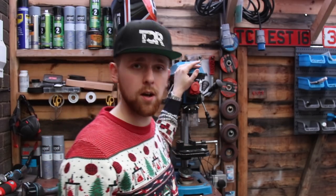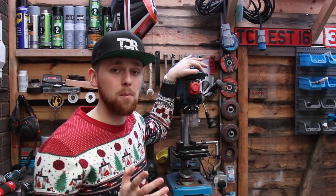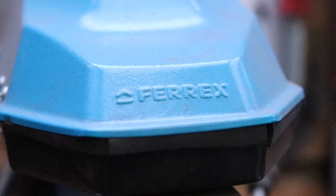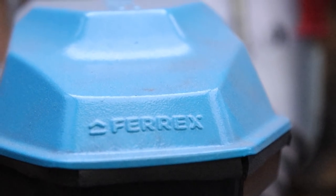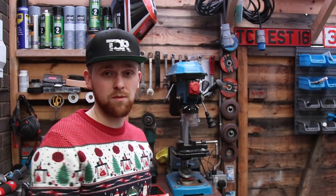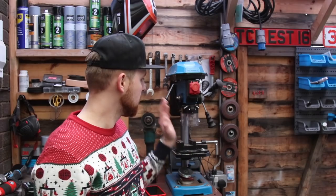Moving on from power tools, we'll go on to the workshop tools. Now you'll probably notice this pillar drill behind me. This was quite a recent addition and it was from Aldi, believe it or not. Aldi tools are made by a company called Ferrex, which is actually owned by Einhell, and the warranty on these is 3 years, and from what I've heard, I could pretty much throw that on the floor, smash it, and get a new one. So that's why I went with that.